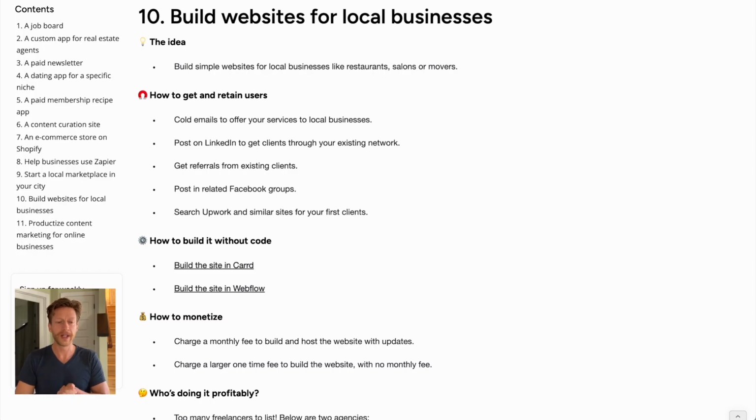Now, the next one is to build websites for local businesses. Now, there are various tools that you can use here. We've talked about how you can do this in Card, how you can do this in Webflow as well, but we also think you can do this in Squarespace. And the idea is this: you build simple websites for local businesses like restaurants, salons, or movers.